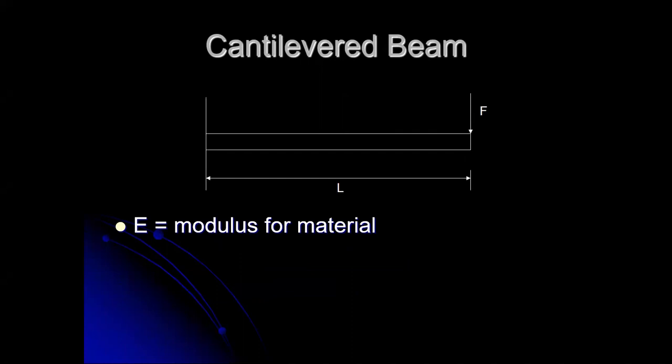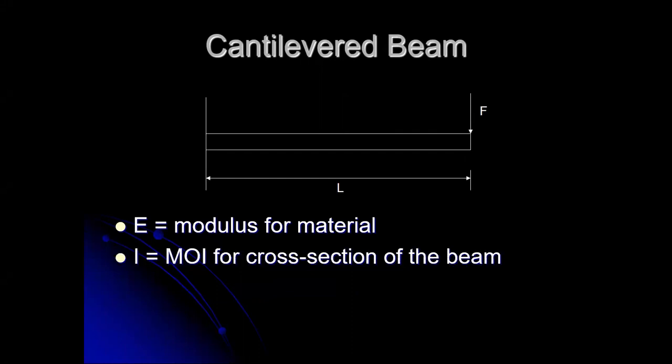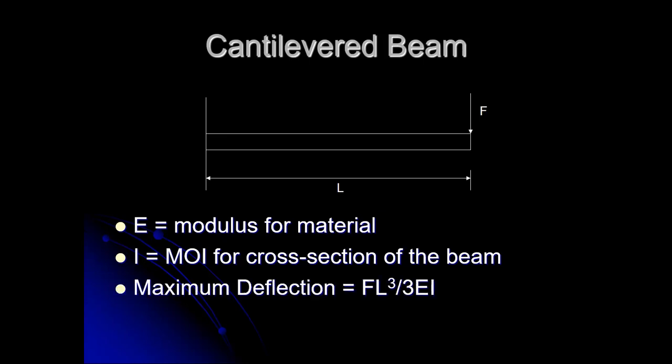So E would be our modulus for the material. Moment of inertia is going to resist bending. If the length is longer, we get more deflection. If the force is bigger, we get more deflection. So the equation is going to look pretty similar. There's going to be only one slight difference.